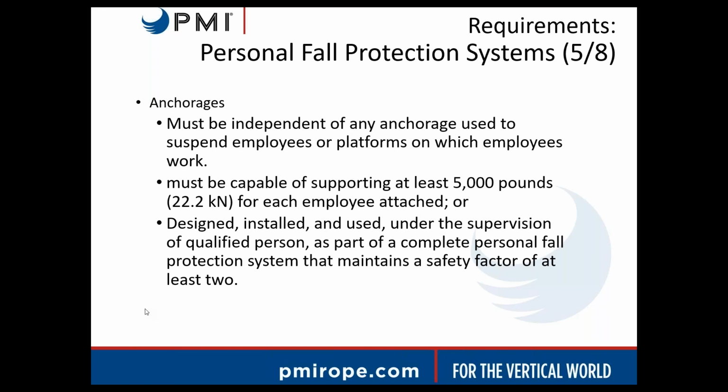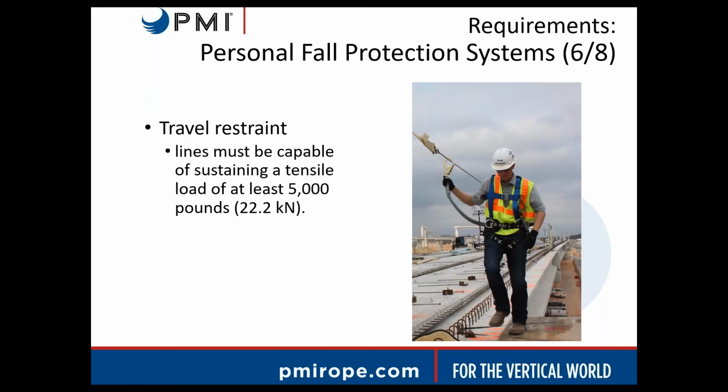Travel restraint. Now we're still talking about personal fall protection systems in general. This is in the personal fall protection systems general requirements section, but it does talk specifically about restraint in that section, and it makes an exclusion, and it says that lines have to be capable of sustaining a tensile load of at least 5,000 pounds.